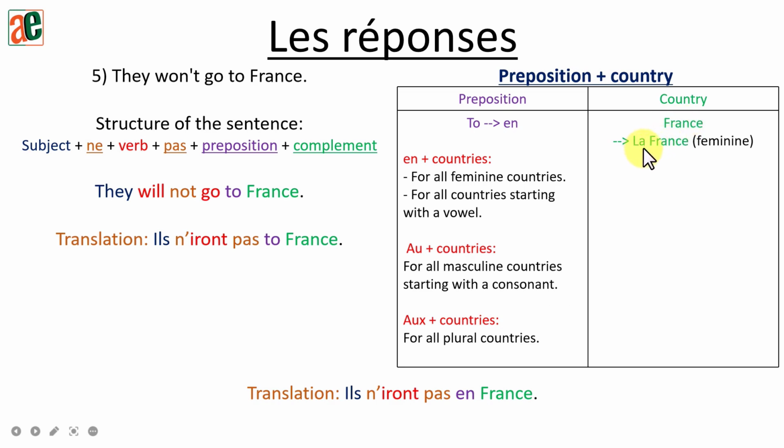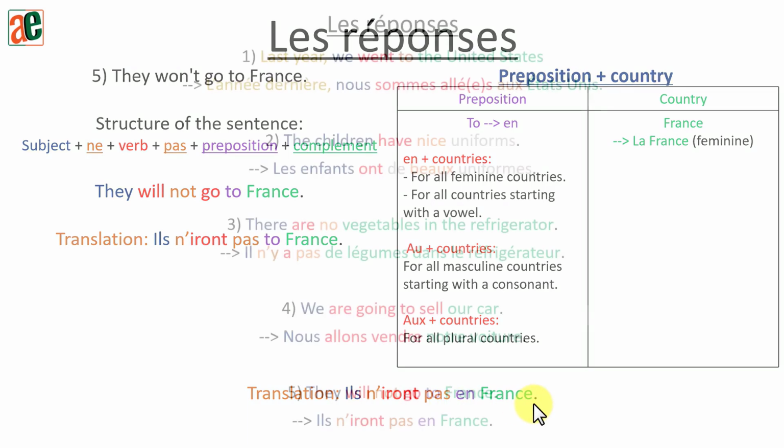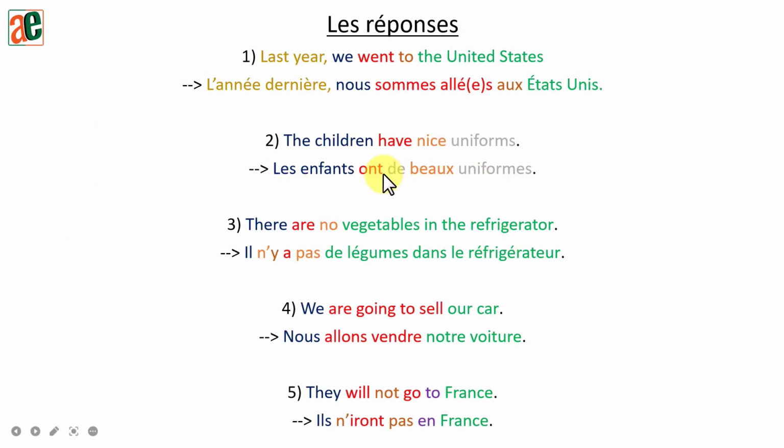Fine. So, this is it for the exercise of today. Last year, we went to the United States. L'année dernière, nous sommes allés aux États-Unis. The children have nice uniforms. Les enfants ont de beaux uniformes. There are no vegetables in the refrigerator. Il n'y a pas de légumes dans le réfrigérateur. We are going to sell our car. Nous allons vendre notre voiture. They will not go to France. Ils n'iront pas en France.